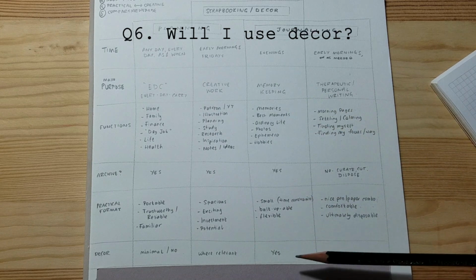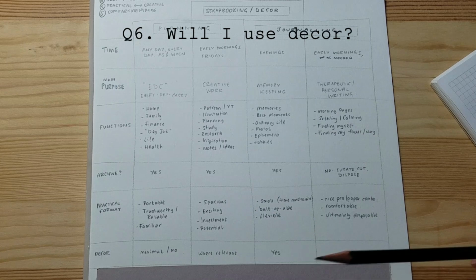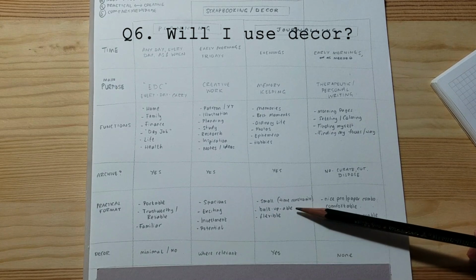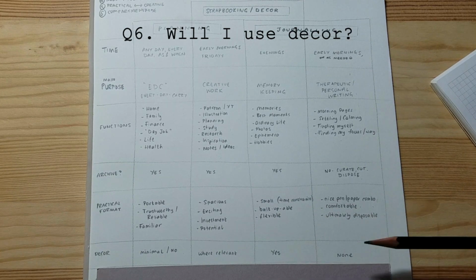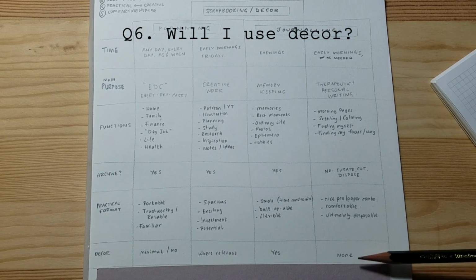Memory keeping, am I going to do decor? Yes, because this is basically the only area where I can do it. So yes, I definitely want to. And like I said, I've chosen a format which is going to be bulk upable so that I can stick things in and just play around and enjoy myself. Am I going to be doing decor for my therapeutic writing? No, none. It's just straight writing. So that's an easy one.